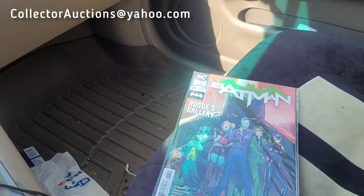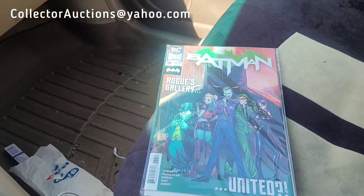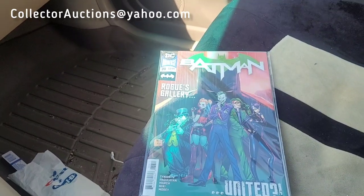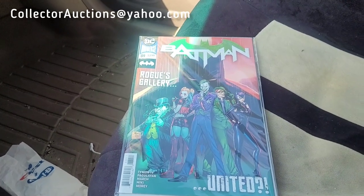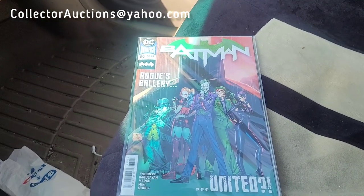I had a copy of this, and I think I might have gotten it graded. I'm not sure, but at the moment I don't even know where it is. Oh goodness, I have no idea what I did with it. But I've got some second prints of this. This is a first print, and so I picked this up with the intention of getting this signed as well now.